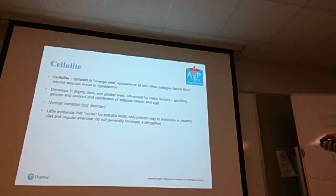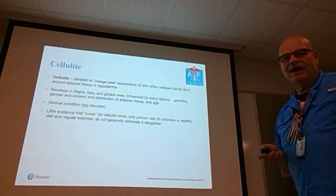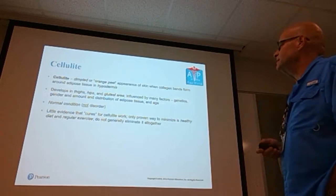It can be influenced by many factors, genetics being a major one. Gender also plays a role, and the amount and distribution of fat tissue and age. So older ladies whose moms and aunts all suffered from cellulite, you're probably going to have an issue with it as well.